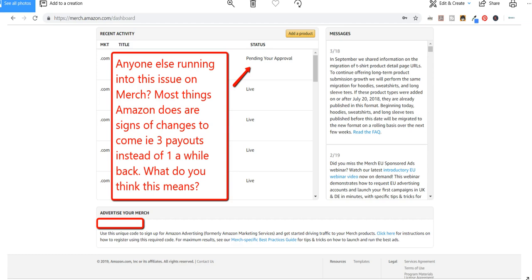Over the past day and a half, I've seen some people on the Amazon forums, as well as the Amazon Merch subreddit and Facebook groups, talking about how when they upload a t-shirt, it goes into a "pending your approval" stage. Then you have to go into the Manage tab on your Amazon Merch account and approve the shirt. Once you approve it, it says it could take up to 4 hours to show up.